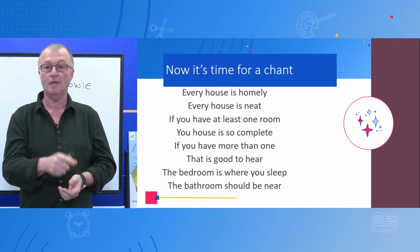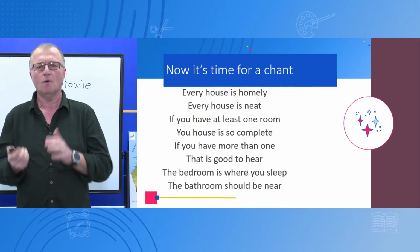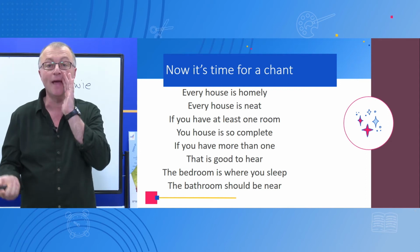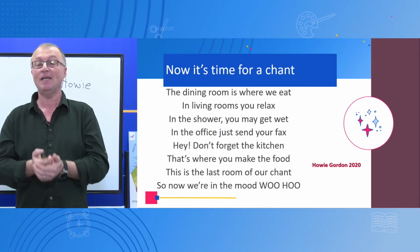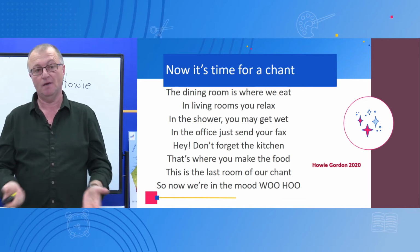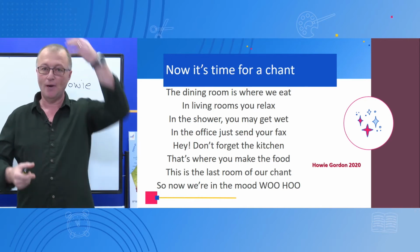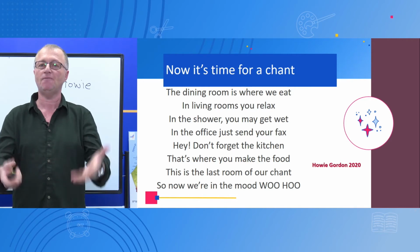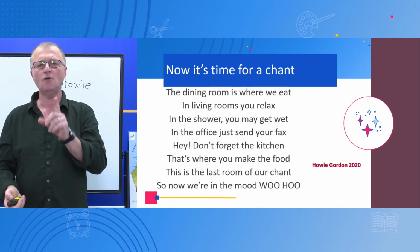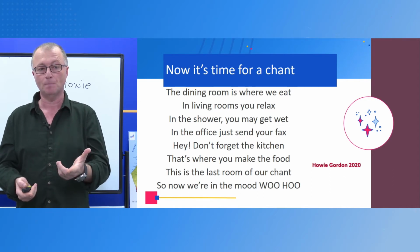The bedroom is where you sleep. The bathroom should be near. Why should the bathroom be near? Because maybe you need the toilet. The dining room is where we eat. In living rooms, we relax. In the shower, you might get wet. In the office, just send your fax. Hey, don't forget the kitchen. That's where you make the food.